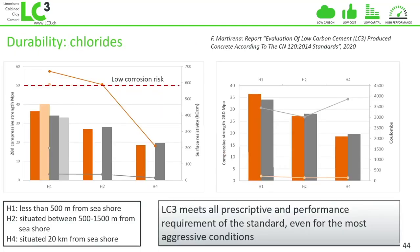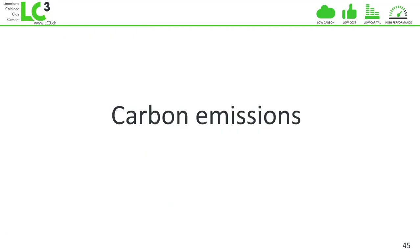In terms of performance, you can see here the tests that we have done for the standards, where we have tested different cement contents and different water cement ratios, and for those we have tested the strength. You see the brown are the calcined clay and the gray is Portland cement. In all cases, you see we have similar strength, but in terms of, for instance, surface resistivity, which describes the corrosion performance in terms of durability, we have a significant, more or less factor 8 improvement. And also in terms of the rapid chloride permeability test, we have very good results for the columns.